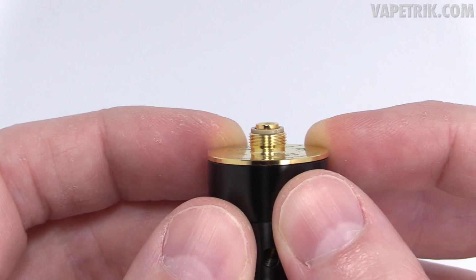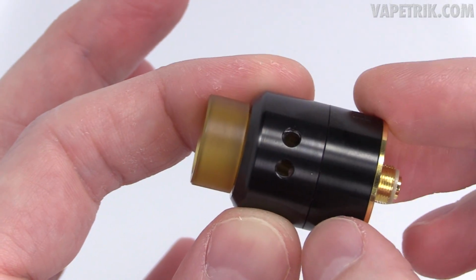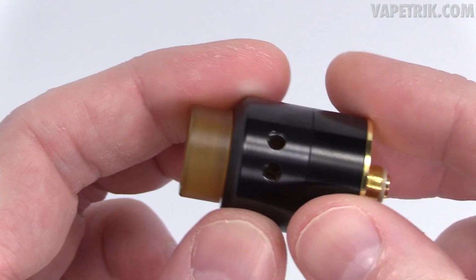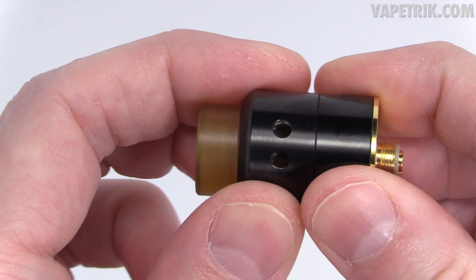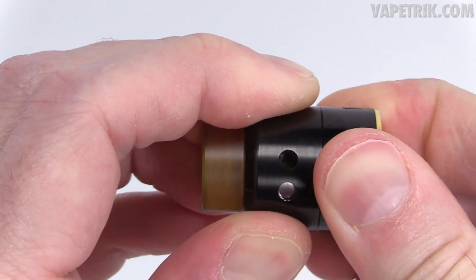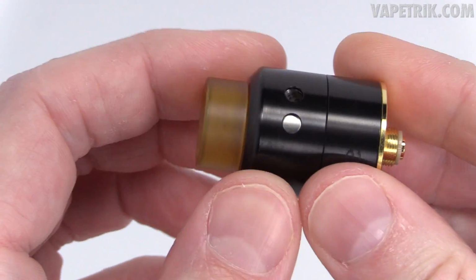But yeah, the gold-plated threads are nice and smooth. It's got direct top adjustable slanted airflow on both sides. You got 2 massive slots, right? And in order to adjust it, you grab a hold of this top cap and you just twist, and it is tight at first. When you get this, it's tight, but you can adjust it down to where you got 1 hole. This is my preferred, 1 hole on each side.